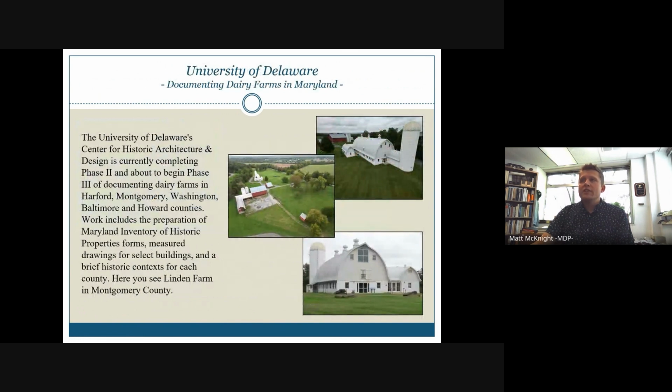Next, we have the University of Delaware documenting dairy farms in Maryland. This is another multi-year project. The University of Delaware Center for Historic Architecture and Design is currently completing phase 2 and about to begin phase 3 of this project, which is looking at dairy farms in Harford, Montgomery, Washington, Baltimore, and Howard counties. Work will include the preparation of MIHP architecture forms, measured drawings for selected buildings, and a brief historic context for each county. And here you can see some photos of Linden Farm in Montgomery County.